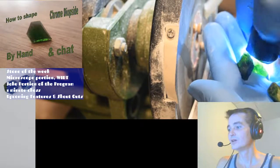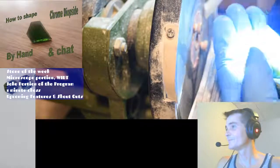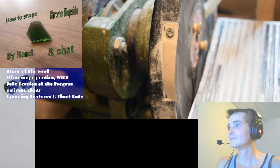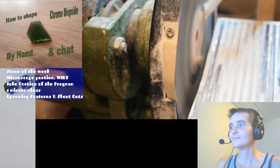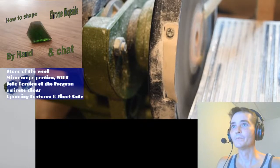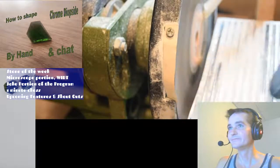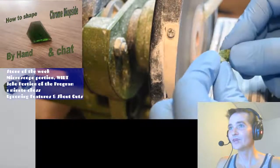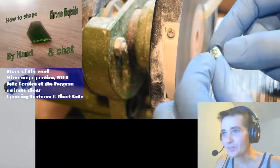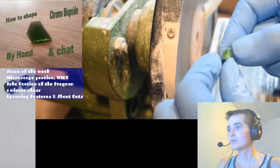And showing it under the microscope cam. Ooh, do I have the footage of me splitting the gem? I do not. I should have taken footage of me splitting the gem. But I didn't, so we're working with it anyways. That's a different piece. That's some green apatite.